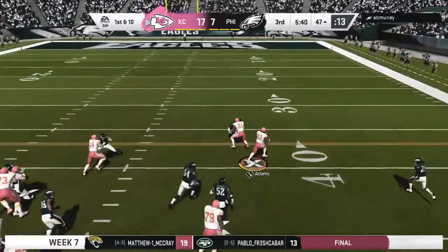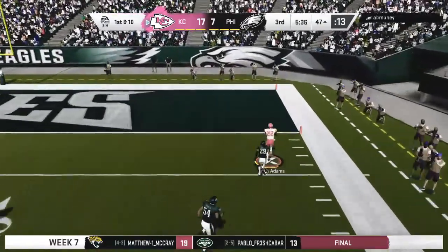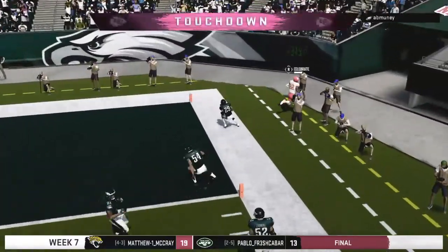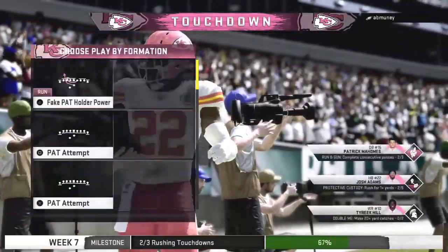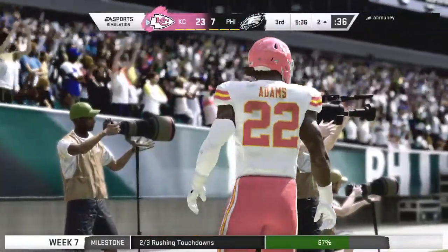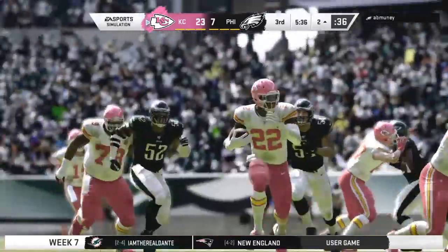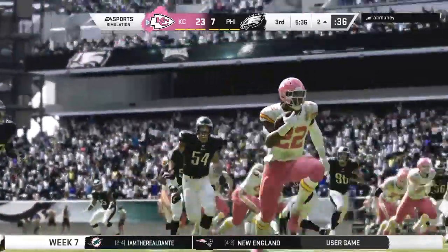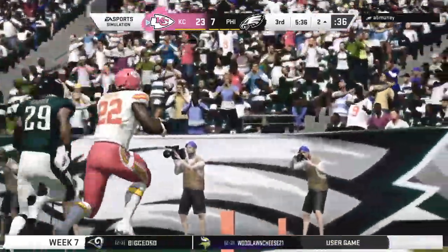They'll run it here with Adams. And he's got some space here. There he goes right side. And all the way in for a Kansas City touchdown. Josh Adams, his 2nd touchdown of the game and his 9th on the year. And the Chiefs are able to extend their lead. Still plenty of time left in the game, but now starting to pull away a little bit. Get some breathing room with that one.